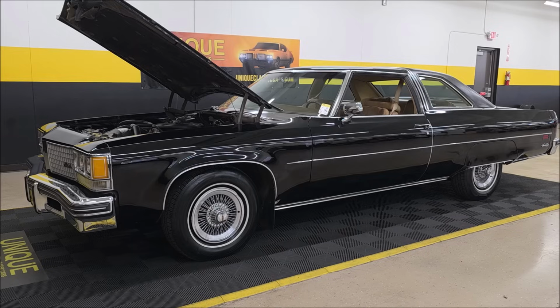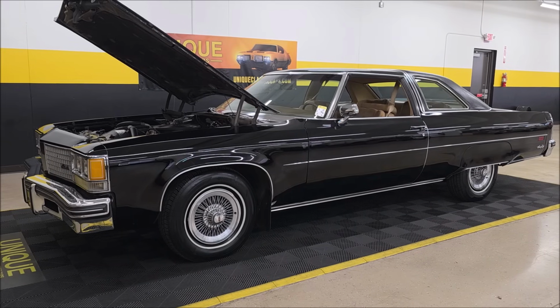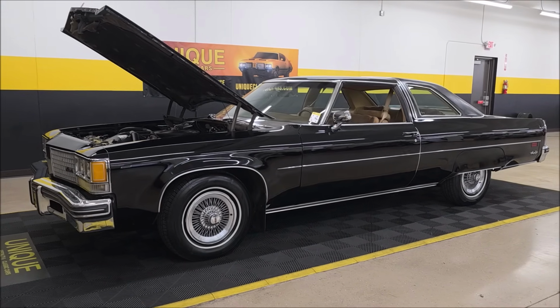1976 Oldsmobile 98 Regency Coupe. How many of these do you see in a two-door anymore?